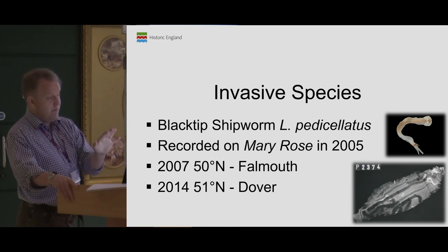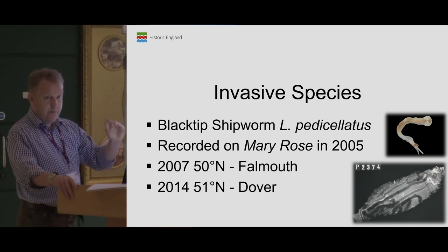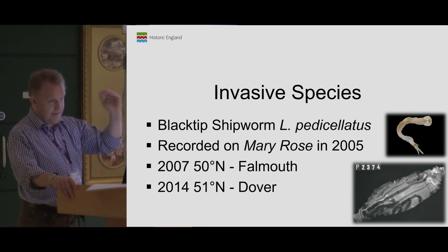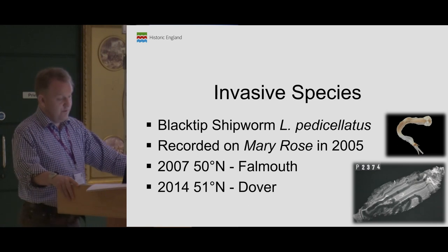And you can see it was recorded on the Mary Rose in 2005, and then in 2007 we recorded it in Falmouth at 50 degrees north, and then it migrated another degree north to Dover, and we haven't yet seen it appear further north than Dover, but that's, I suppose, largely because we've not really been looking for it.